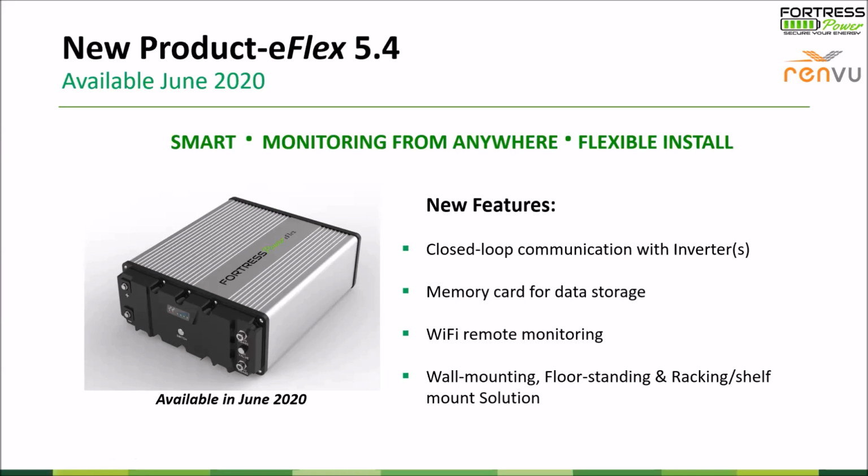I'm really excited for this unit, not just because of all these really cool features, but it also looks really clean, as you can see here, and it'll have a lot of the things that I think customers are looking for with the monitoring, wall mountable, and then data storage with the memory card. So I'm very excited to see this come out, and like I said, June 2020.